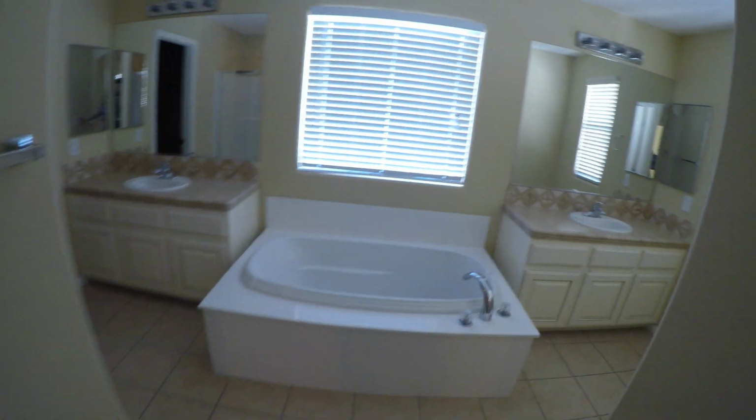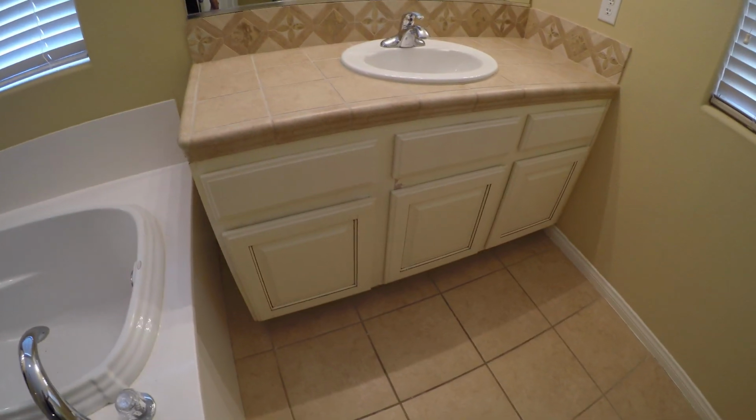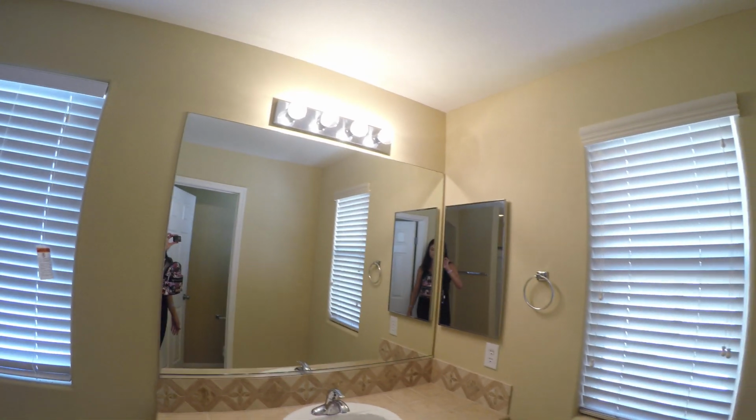Plantation shutters on these two windows. The right blinds, carpet looks good. Tile seems fine. Okay, there we go. There's some light. It's very dim light.